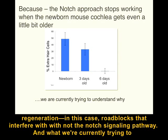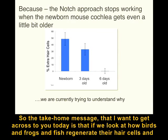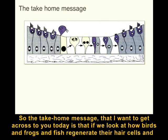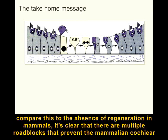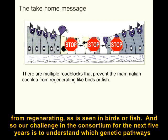In this case, roadblocks that interfere with not the notch signaling pathway. And what we're currently trying to understand in the consortium is what is the basis for these age-dependent changes that appear to block the regeneration process. So the take-home message that I want to get across to you today is that if we look at how birds and frogs and fish regenerate their hair cells and compare this to the absence of regeneration in mammals, it's clear that there are multiple roadblocks that prevent the mammalian cochlea from regenerating, as is seen in birds or fish.